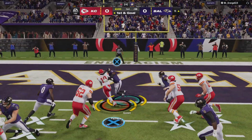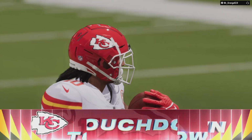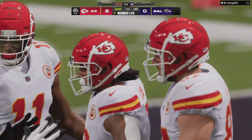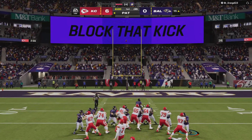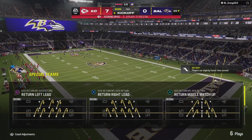They'll run here with Pacheco. And he is in. Touchdown, Kansas City. Isaiah Pacheco. A 5-yard touchdown run. And the Chiefs are on the board first on the road here in Baltimore. Extra point by Butker is on target. And it's now a 7-0 game.